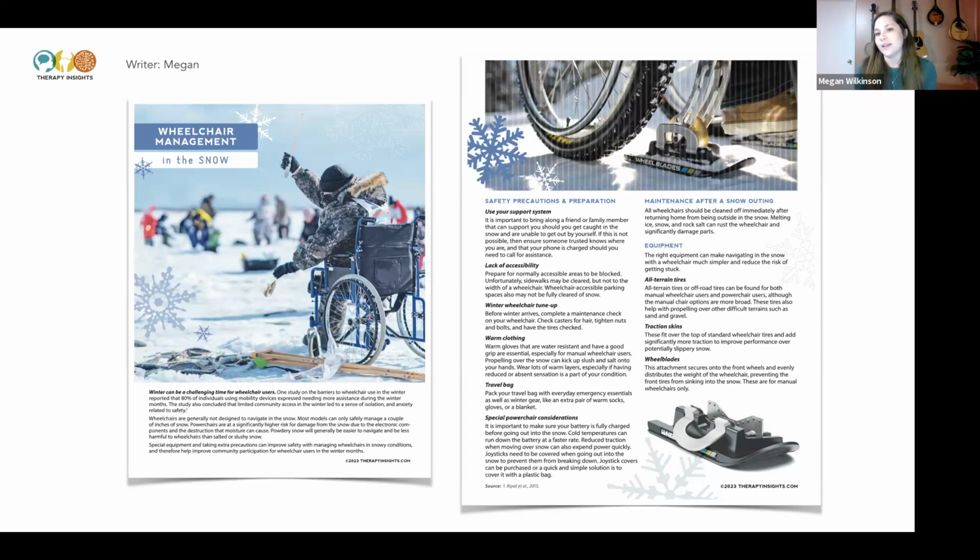And then there's these awesome pieces of equipment that you can add onto your wheelchair to make it a lot easier to navigate over the difficult terrain. So all-terrain tires are awesome. They really make it easy to go over different types of terrain. So not only the snow, but also sand and some of those types of more difficult terrains that you might be going over. If you're someone who likes to hike with family, get outside, maybe there's gravel trails, those all-terrain tires are also beneficial during those types of situations.